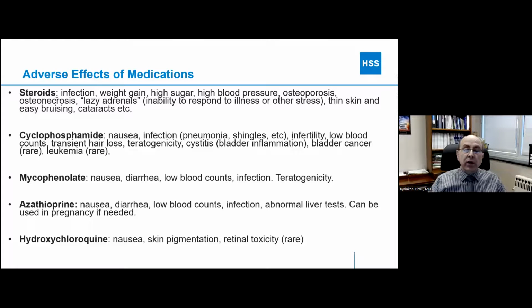Cyclophosphamide, this is the chemotherapy we talked about earlier, can cause nausea, can increase risk for infections such as pneumonia or shingles. It can cause infertility when somebody gets repeated doses of cyclophosphamide. Low blood counts, transient hair loss. This is something that recovers. And it's contraindicated in pregnancy because it can cause teratogenicity. Rarely, it can also cause inflammation of the bladder or bladder cancer or leukemia. These are very rare.